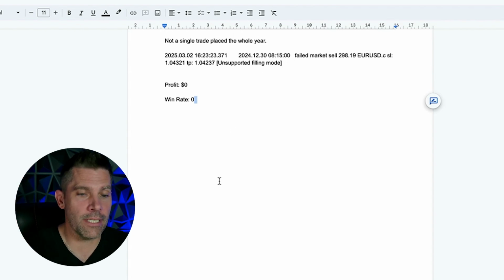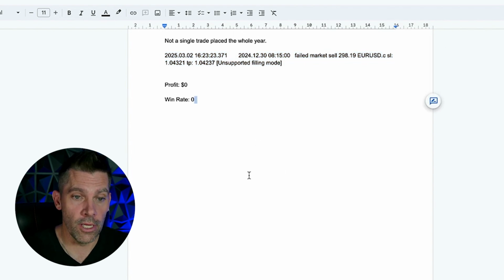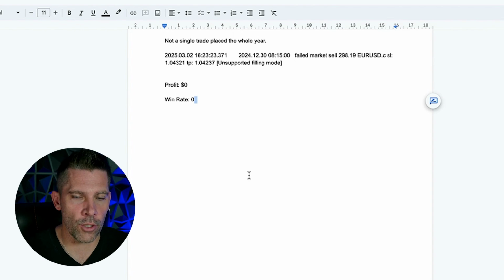So I went back to DeepSeek and basically said that there was not a single trade the whole year. I gave it one of the entries that came into the journal to see if it could figure out why. It gave me a new set of code. So I updated that, popped that in, and I got exactly the same thing: not a single trade for the whole year.